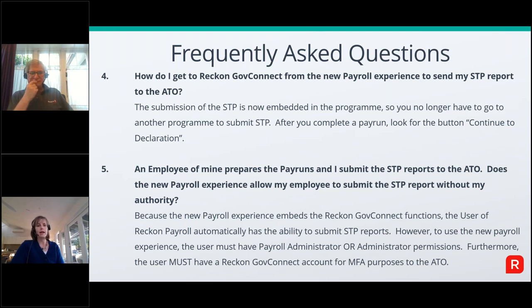And the last question here is, an employee of mine prepares the pay runs and I submit the STP reports to the ATO. Does the new payroll experience allow my employee to submit the STP report without my authority? Now, because the new payroll experience embeds the Reckon Gov Connect functions, the user of Reckon Payroll automatically has the ability to submit STP reports. However, to use the new payroll experience, the user must have payroll administrator or administrator permissions. Also, the user must have the Reckon Gov Connect account for MFA purposes to the ATO.